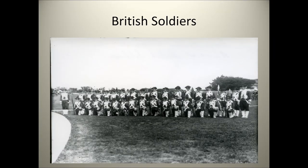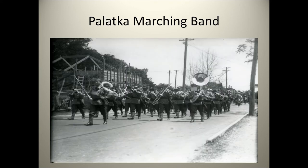So here they are in their British uniforms. You can see those look like they just had jackets that they pasted felt on to make them look the part. And this is the Palatka Marching Band. They marched straight through town, so it was a big gay event.